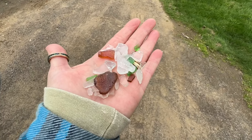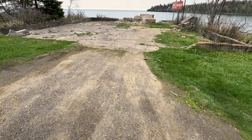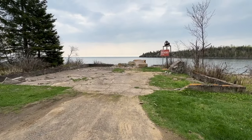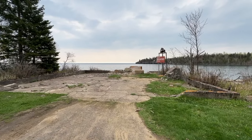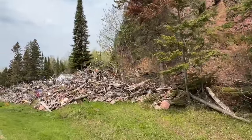Look at how much sea glass Jimbo and I found. Just on this random beach here. I just dropped a piece. Just on this random Hoveland dock. Awesome. Minnesota has its own quirkiness too.